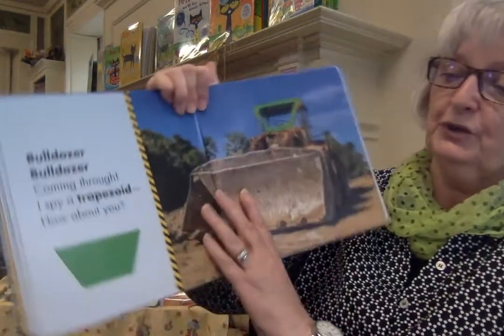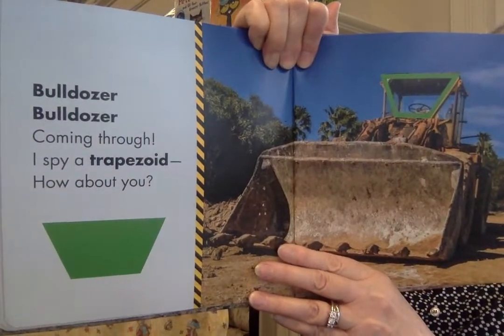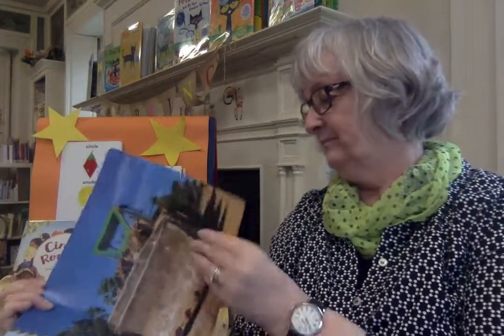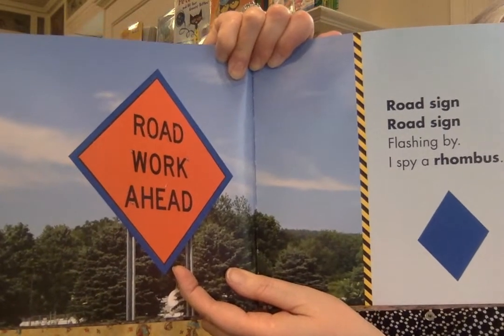Sometimes there could be even somewhat hidden shapes in our world. They're not as obvious at times when we're looking for them. Bulldozer coming through. I spy a trapezoid. How about you? Road sign flashing by. I spy a rhombus.